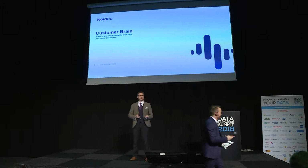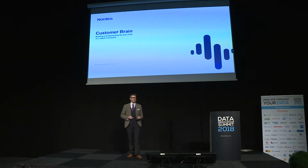It's funny, actually, I noticed we have two Nordea speakers at the same time in another room, so I guess you picked the right room from those two. So, perfect to be here.